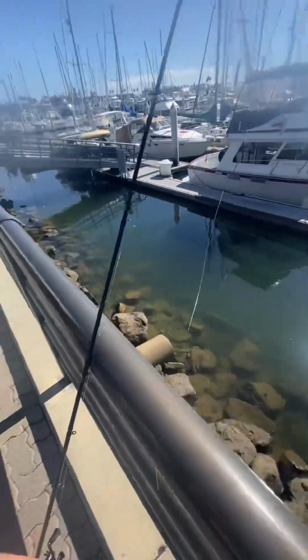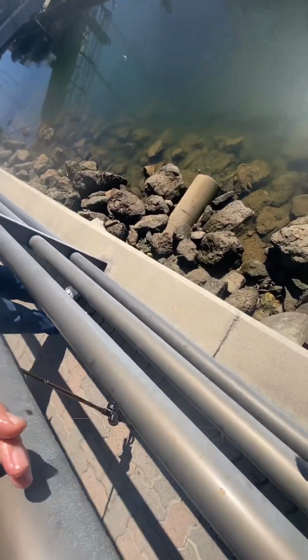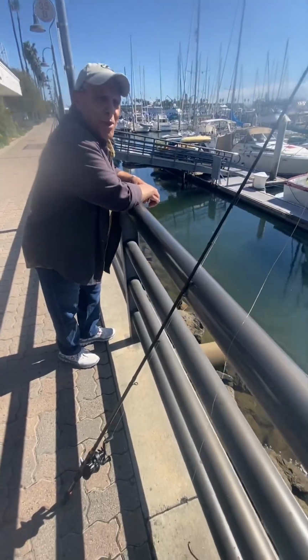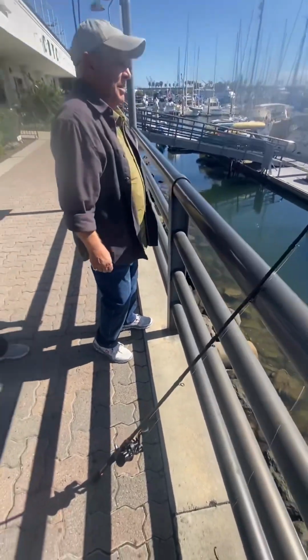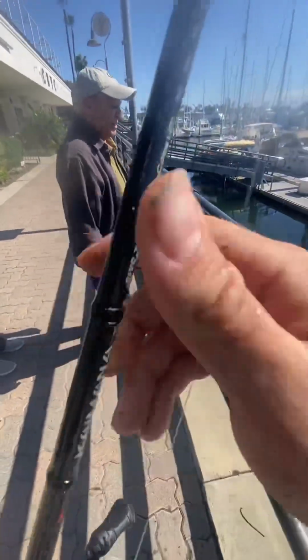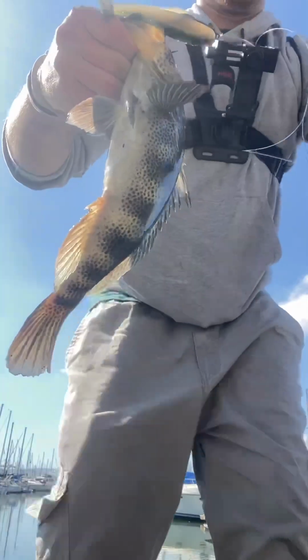I would not recommend anyone to keep them, but some people do. Just because how many boats are in the harbor, oil, you know, fuel. Like rainy days like this, it stirs up the water. There's a lot of bad water in here, so I don't really try to. Anything outside a little bit more, I'll probably keep, to be honest. It depends on what I'm fishing for.